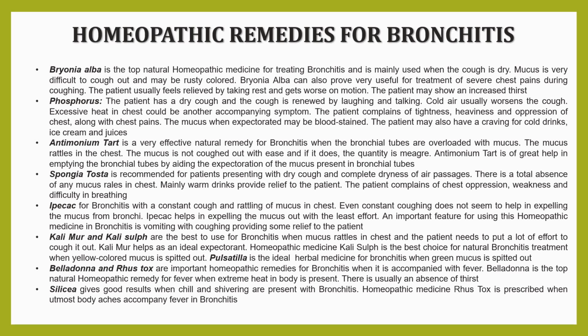They are indicated for bronchitis when the mucus rattles in the chest and the patient needs to put in a lot of effort to cough it out. Kali mur helps as an ideal expectorant, and the homeopathic medicine Kali sulph is the best choice for natural bronchitis treatment when yellow-colored mucus is spat out. Also, Pulsatilla is the ideal herbal medicine for bronchitis when green mucus is spat out. You can also take belladonna and Rhus tox.